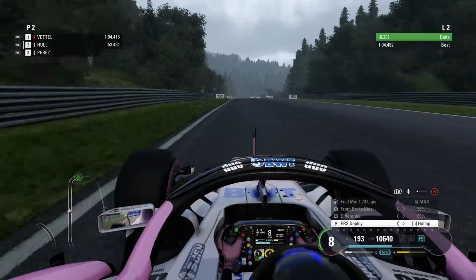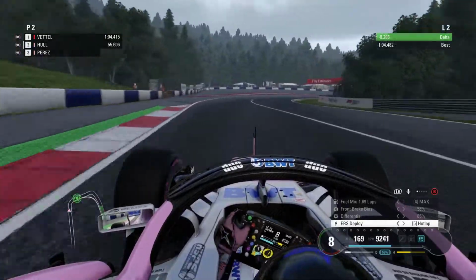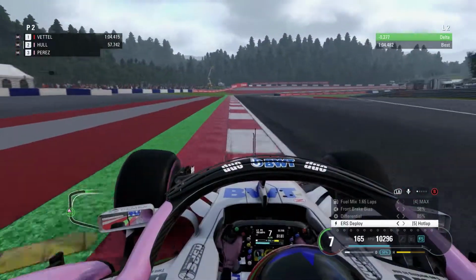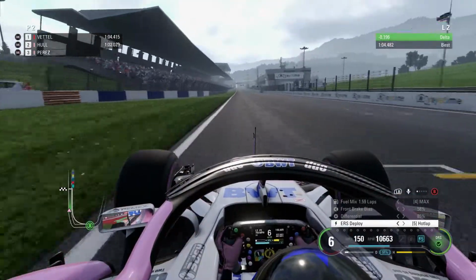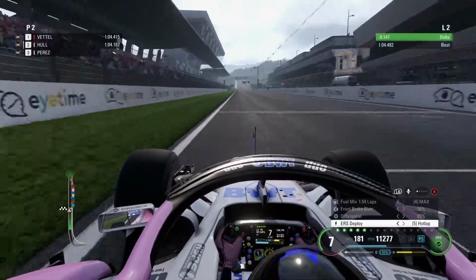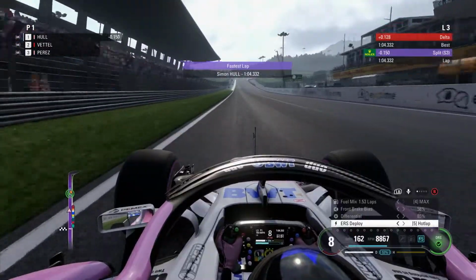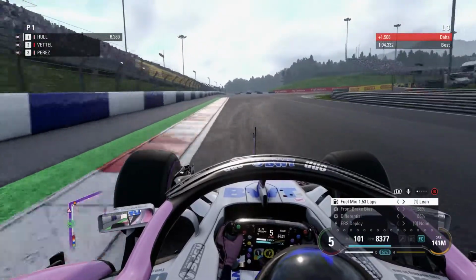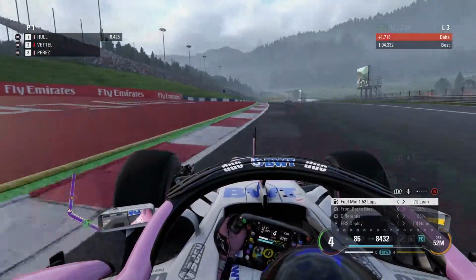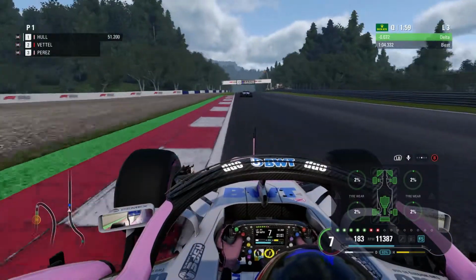It is the final sector with maximum commitment now as we charge through the right-hander, use all the space on the exit, and then again through the right-hander, even more space on the exit as we charge towards the start-finish line, and it's provisional pole position with a 1:04.3. I figured, though, there was time still on the table, so we went out one more time.